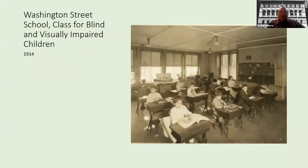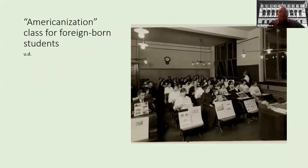This is a picture from 1914, the Washington Street School class for blind and visually impaired children. Again, a typical classroom. You can't really tell this by just looking at the children, but it's interesting that they were offering these kinds of classes that early in 1914.